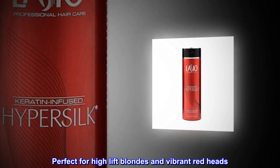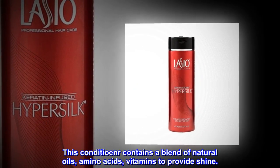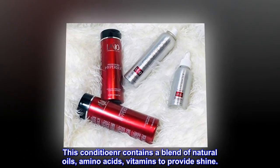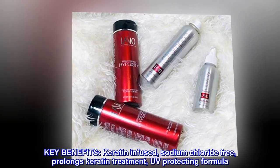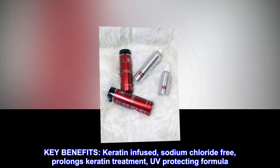Perfect for high-lift blondes and vibrant redheads. This conditioner contains a blend of natural oils, amino acids, vitamins to provide shine. Key benefits. Keratin-infused, sodium chloride-free, prolongs keratin treatment, UV protecting formula.